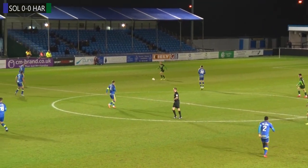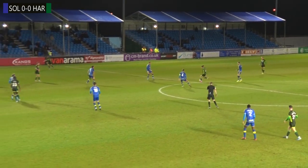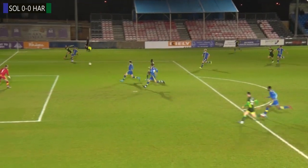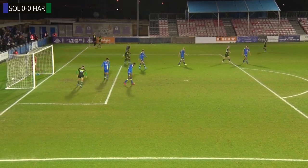It's on a knife edge here at Damson Park. Little through a gap for Hawks. Oh, what a ball that is. Down the right hand side, Donaldson to the byline, cuts it back. Toure just wide. Oh, I couldn't adjust his feet there.